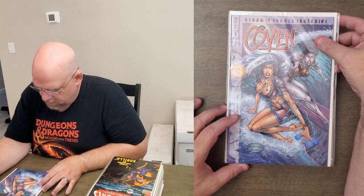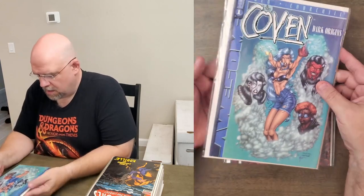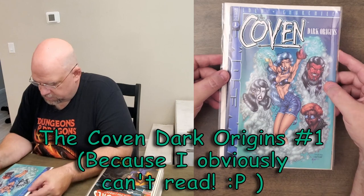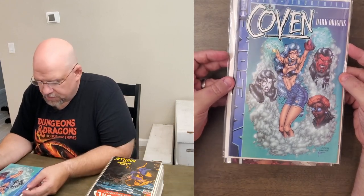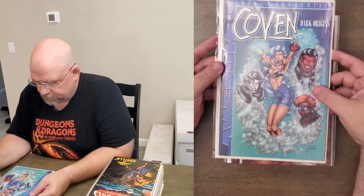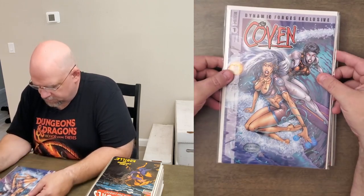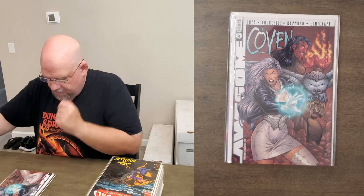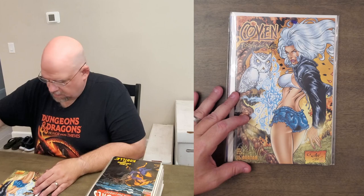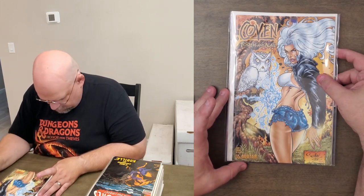Coven number 1. So it looks like 2 covers. First issue. This is Loeb and Churchill. And this is the Dynamic Forces cover. Cool. Number 5. Coven Tooth and Nail. Number 1.